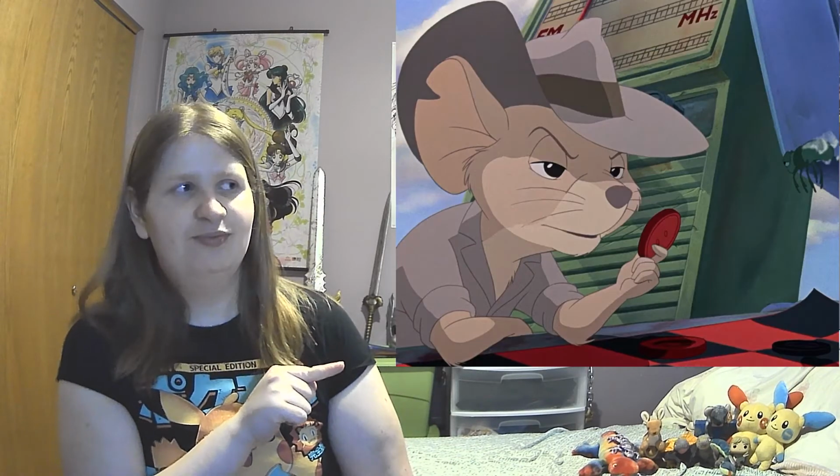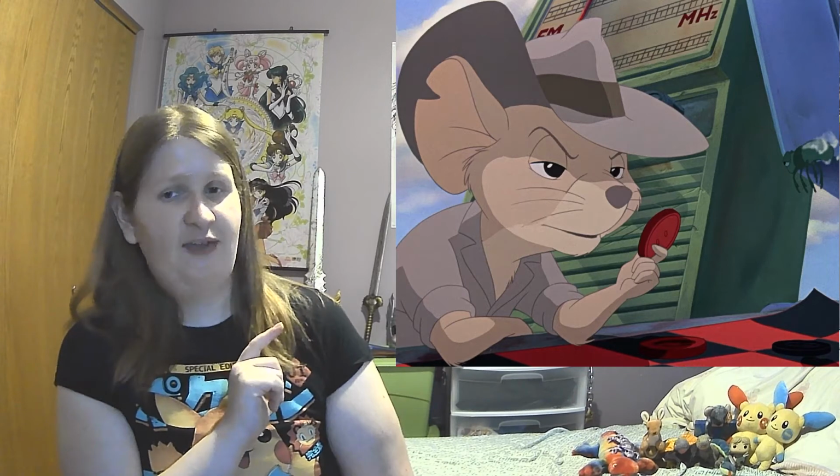And they get there, and they end up interacting with this kangaroo rat named Jack. This is Jack. He just got beat at checkers by a fly. I'm like, I don't know if that says more about you or the fly, but whatever.